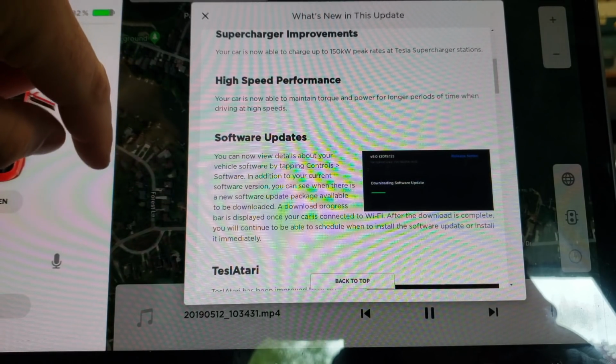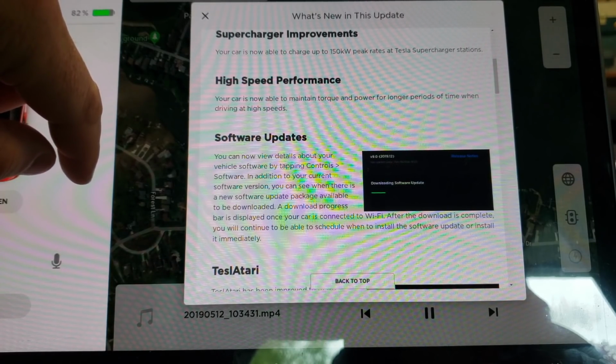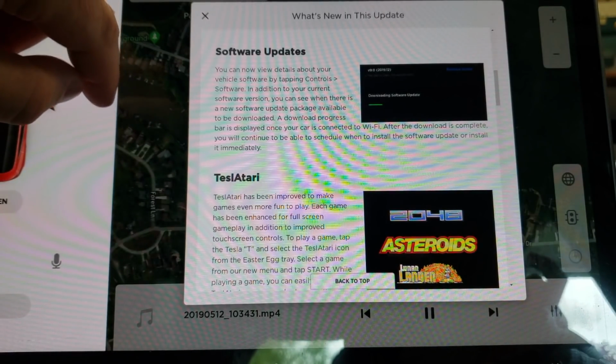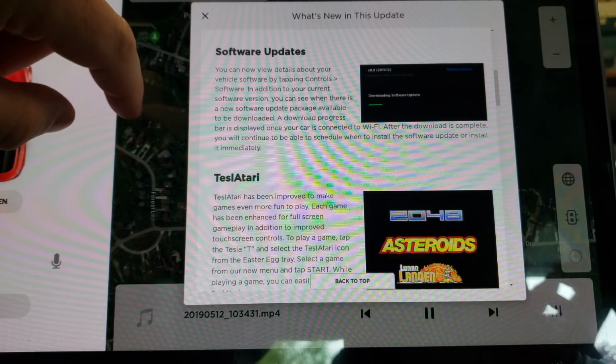And we also have your car is now able to maintain torque and power for longer periods of time when driving at high speeds. Another cool update was that you can now see the details of an update before you actually update the vehicle.